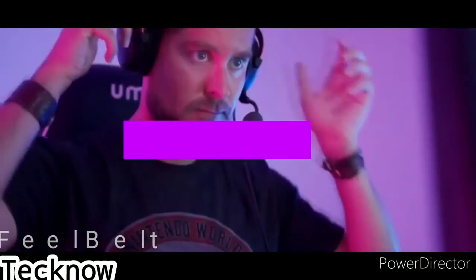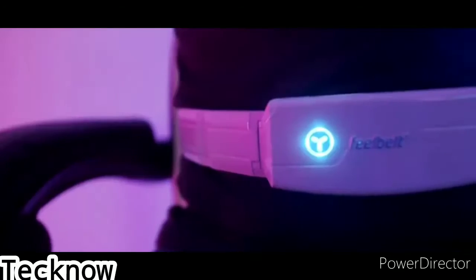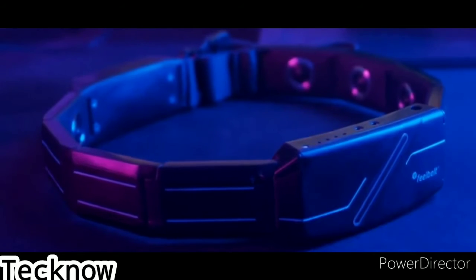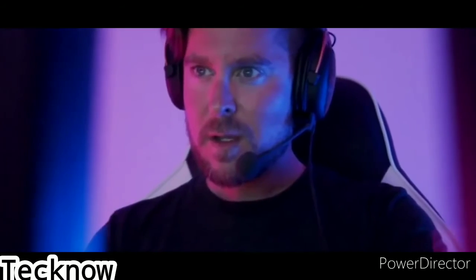5. Sometimes, when you can't hit anything and nothing's going right, maybe you should ask yourself why you don't use more of your senses. Feel every sound with FeelBelt by using the best haptic feedback system in the world. 10 high-end impulse generators. Feel your game, feel your opponent.